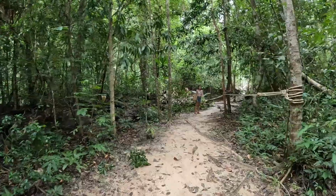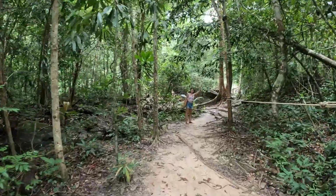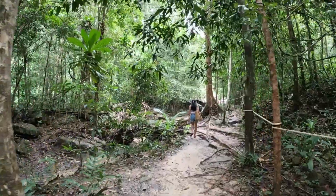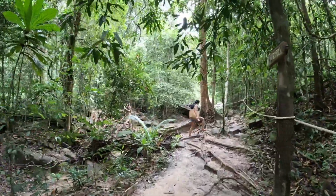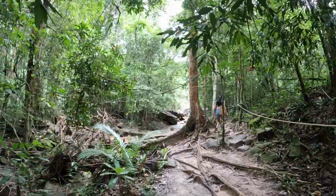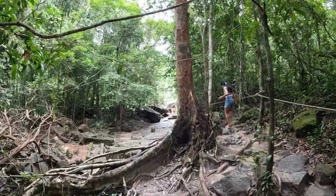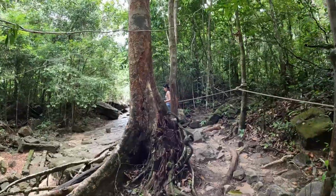One of the beauties of visiting these attractions, where you walk through the small woods or forests, whatever you want to call them, is that it tends to be a lot cooler. But this morning there are an awful lot of mosquitoes about.